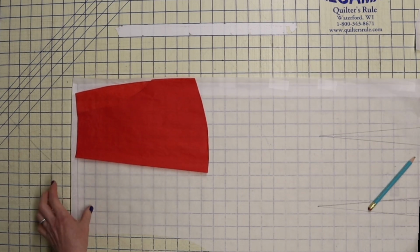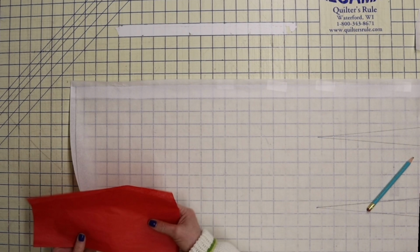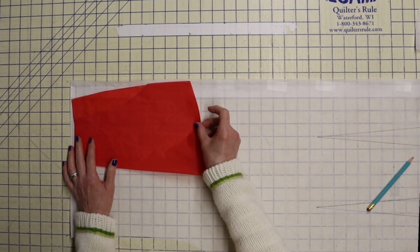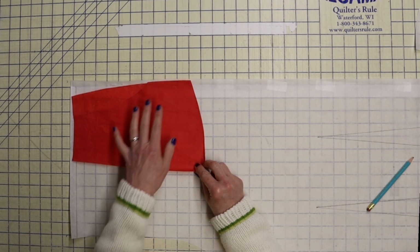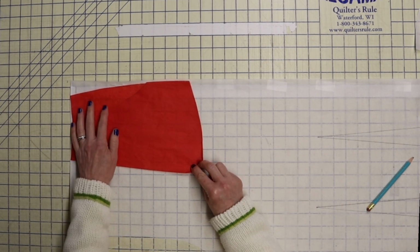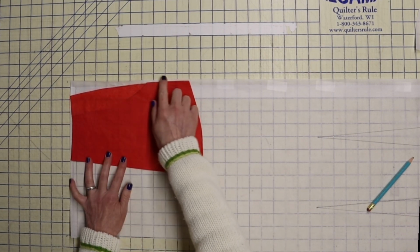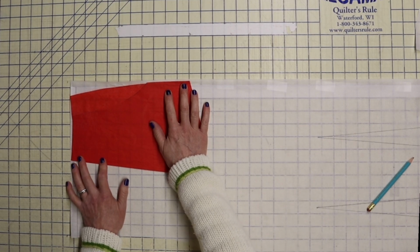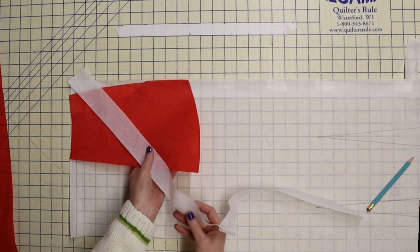Okay, so this is the pocket I want to use. This is the side of my pant. You can see if I line the edge of my pocket up with the edge of my pant, the top more or less with the top of my pant, you can see that is not going to fit. So, easy to fix. I think I'm going to use white tissue so you guys can see what I'm doing.